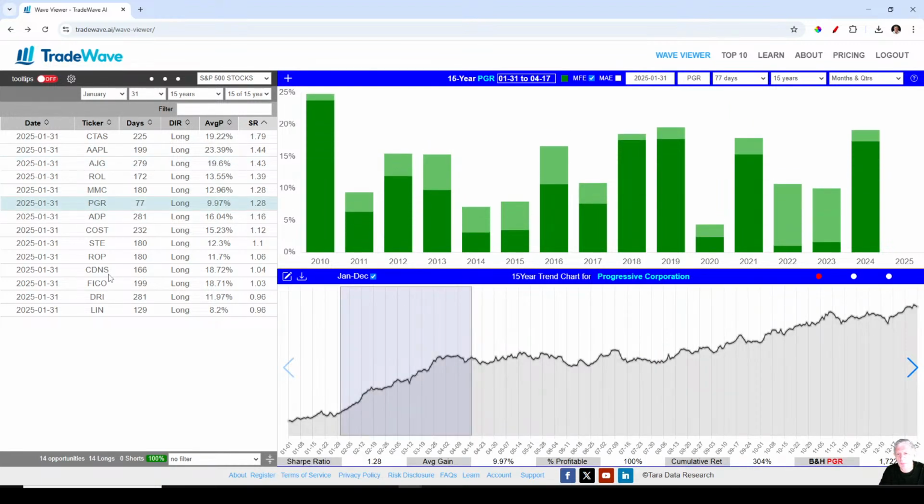Here's another cool one, Progressive Corporation. Now, this is a fairly short-term tradable. This is 15 out of 15 years. And by the way, I always look at MFE because if I do short-term trading, I am targeting certain percentages. So I am capturing these light green parts, not just the dark green parts. This is actually a very good opportunity for in 77 days or less that can be profitable quickly.